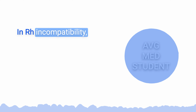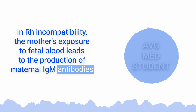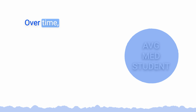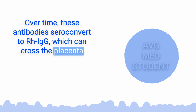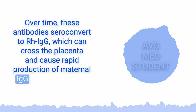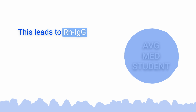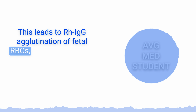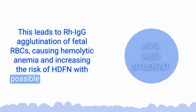In Rh incompatibility, the mother's exposure to fetal blood leads to the production of maternal IgM antibodies against the Rh antigen. Over time, these antibodies seroconvert to Rh-IgG, which can cross the placenta and cause rapid production of maternal IgG anti-D antibodies to fetal RhD antigens. This leads to Rh-IgG agglutination of fetal RBCs, causing hemolytic anemia and increasing the risk of HDFN with possible hydrops fetalis.